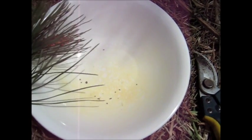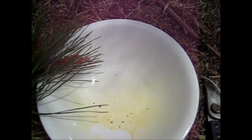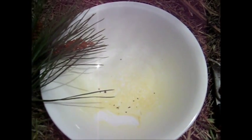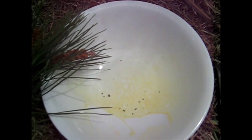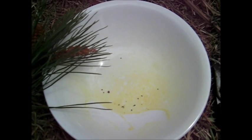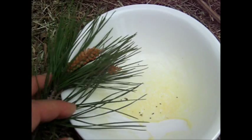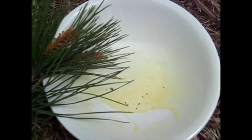Pinus pinea pollen. Let's have a bit on my finger, see what it tastes like. Because I know I'm not allergic to it now. I know for sure that I'm not allergic to it. Remember, before eating any wild foods or pollens or anything, always ask a botanist and a wild food expert for information.